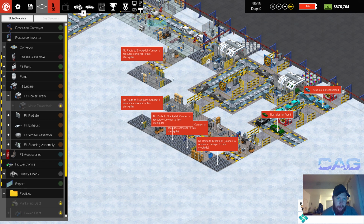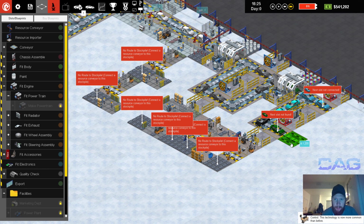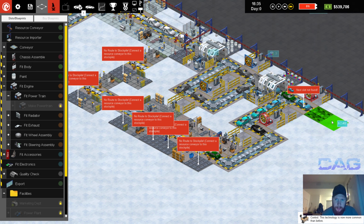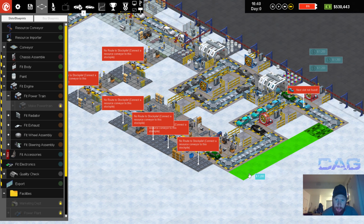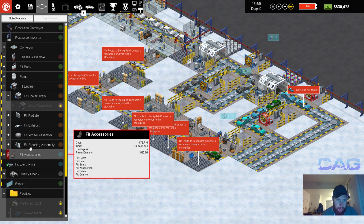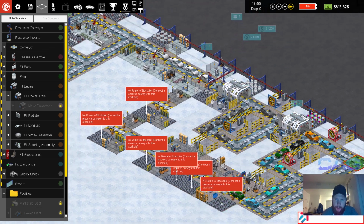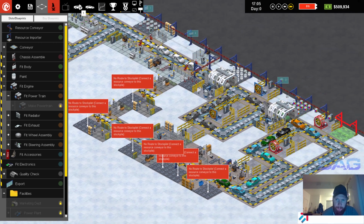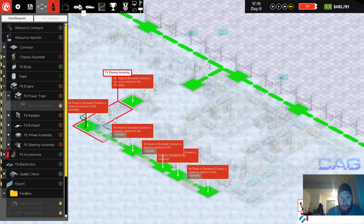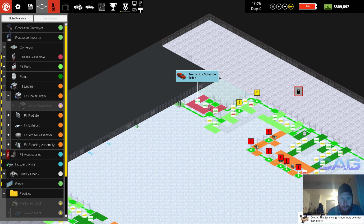Now, since we have this little gap here, we might as well use it. And it's not that expensive to put them both in, so we're going to do that. I think we'll actually go up here like so. Okay, that didn't want to happen. Let's try that again. There we go. Which will allow us to have a little bit of a queuing system, because it will take still a fair amount of time before we actually finish up the production line here.